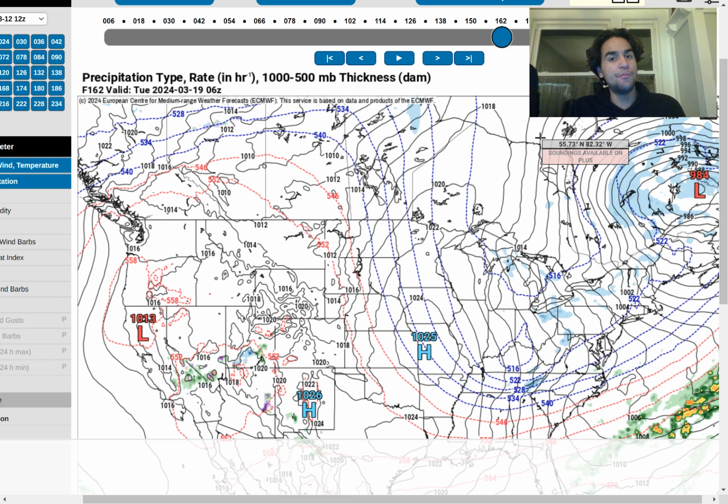I wouldn't rule out that possibility. Like I said, there's still plenty of time for the forecast models to change, but it's seeming a little bit less likely that's going to occur at this time. But I'll certainly keep you guys updated regarding any changes with the computer model's forecast.